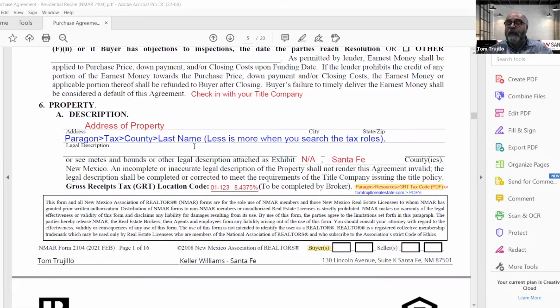But I would assume it would be the same for Brown, Kinsey, or Moore. If you check, chances are that you will find their information, and there would be the legal description.